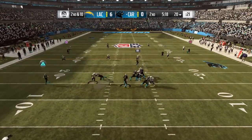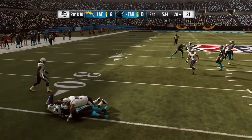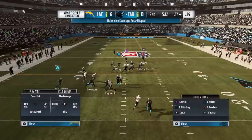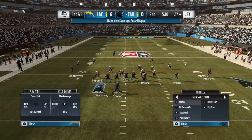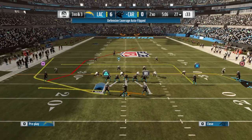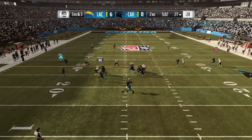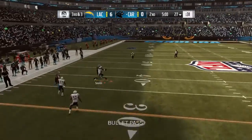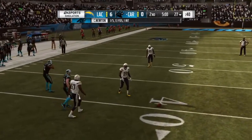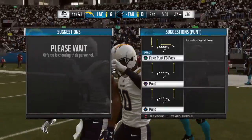On second and 10, Newton. And they'll bring him down at the 27-yard line. Give him seven there on the tuck and run, and they're in better shape now for third. Newton on third down. And this is going to be incomplete. Desmond King there on the coverage.